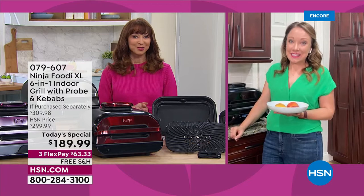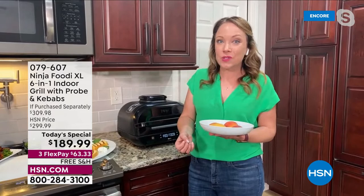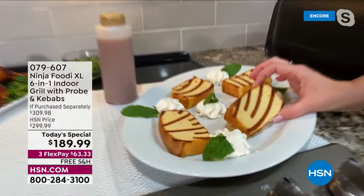And you're investing so much money in your food, right? So when you spend a lot of money on meats, you want to make sure that it comes out perfectly every single time. But even if you don't consider yourself a chef in the kitchen or a grill master, even for something as simple as dessert. So I want you to look and see here, we actually grilled some pound cake. So we grilled some pieces of pound cake here.